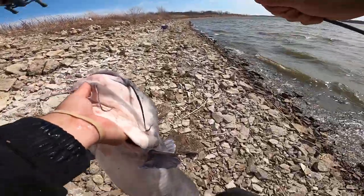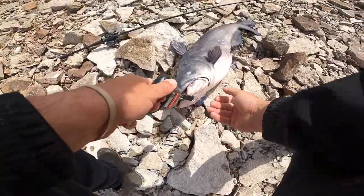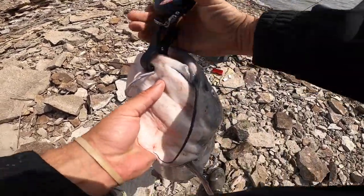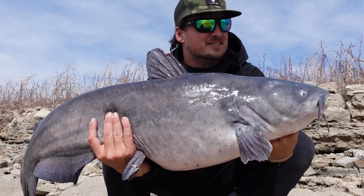We gotta go weigh this thing. Okay, we gotta get this big girl on a scale. So glad I brought it, I almost didn't. I think it's gonna max it out. Oh my God, 41.4. Look at this fish. Freaking monster blue catfish.